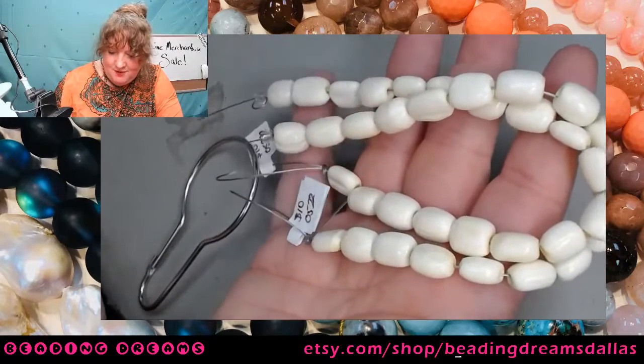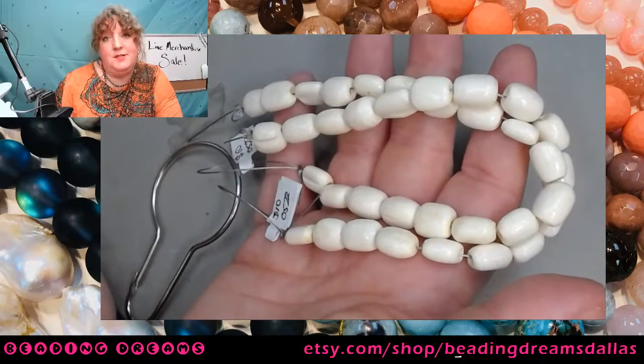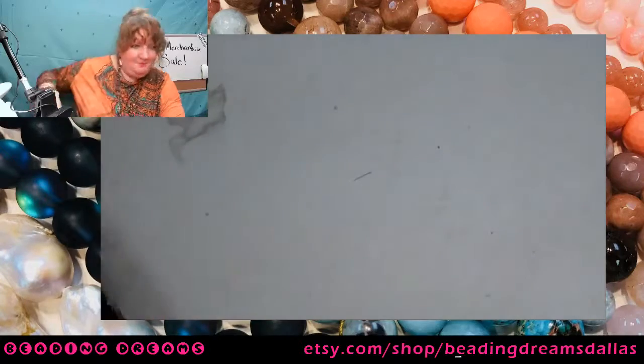Yeah, I'm not going to talk much about the teeth beads because I don't think anyone's going to buy them now that they're teeth. But we have 2 strands of bone teeth, $10 a strand.